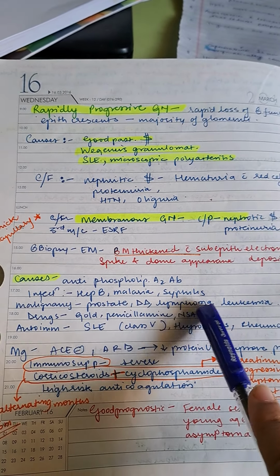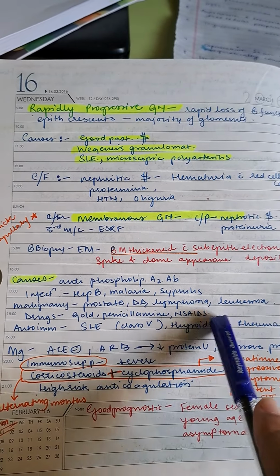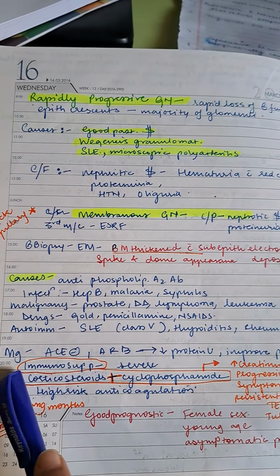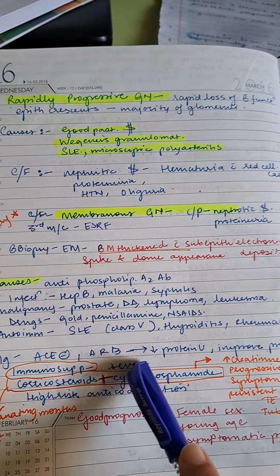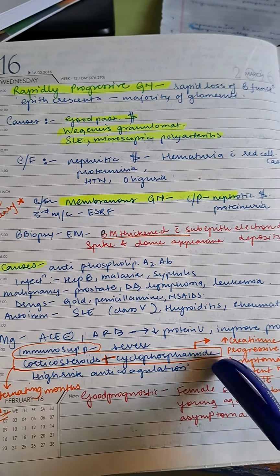lung cancer, lymphoma, leukemia, drugs like gold, penicillamine, NSAIDs, autoimmune diseases, SLE class 5, thyroiditis, rheumatoid disease. Management: ACE inhibitors, ARB, decrease in the proteinuria, improve prognosis. Immunosuppression in case of severe disease: corticosteroids with cyclophosphamide.